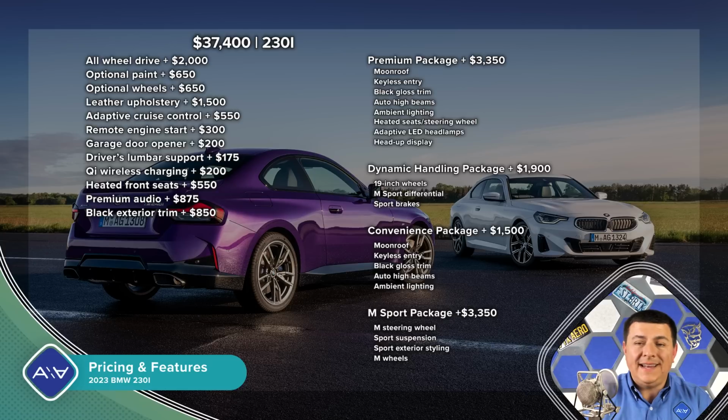I would also get the dynamic handling pack. That's $1,900. Some folks might want to skip this, but if you're getting a rear-wheel drive 2 Series, I would recommend it. This gives you the upgraded M Sport brakes and the M Sport differential. That's BMW speak for torque vectoring and limited slip functionality. Yes, the onboard stability and traction control will clamp the brakes down on one wheel or the other if you're out in wet weather or snowy weather, etc. But if you are thinking of getting a rear-wheel drive 2 Series, I highly recommend this option. It's certainly going to make it feel more fun and feel more stable both.